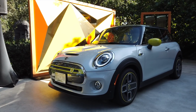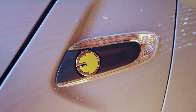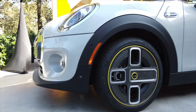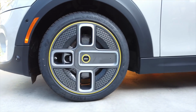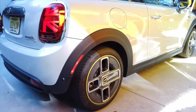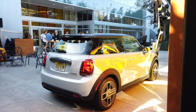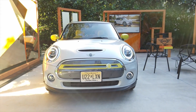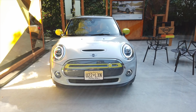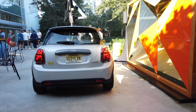Would you say that's a yellow or green accent? Yes. Let's say yellow. We're gonna go yellow accents on the side mirrors, and you've got these asymmetrically designed wheels that are meant to evoke the image of a British plug, like you'd plug in your lamp at home in England. And then this Mini sits up 0.7 inches higher than a standard 3-door hardtop. You have a lot of energy in a battery pack. You like to keep it reasonably high off the ground, so it sits up just a little bit higher, but I don't think that ruins the look.